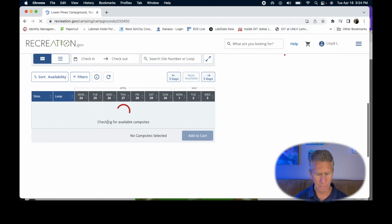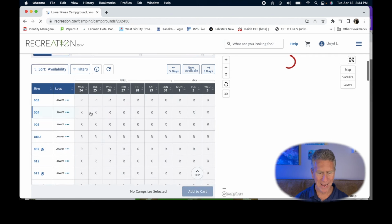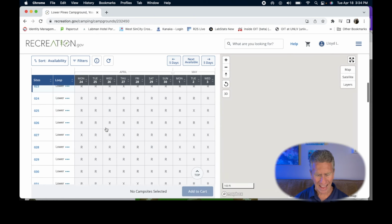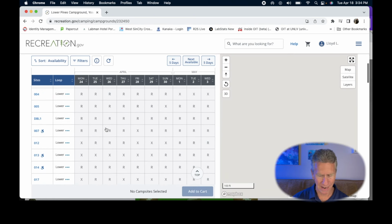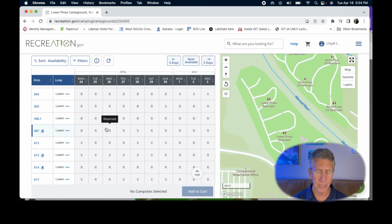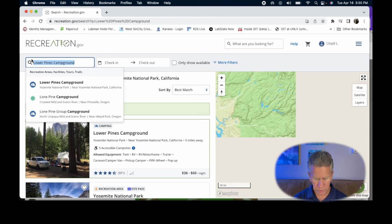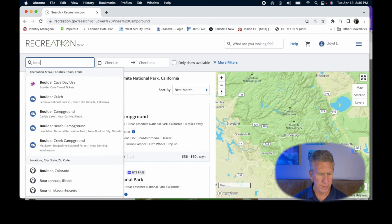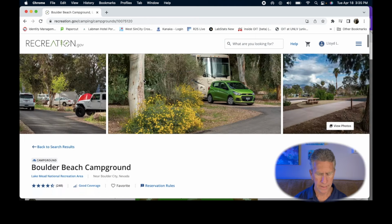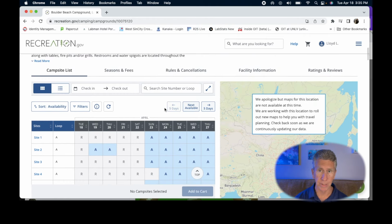As I'm looking at the campsites, it's going to pull them up here in just a second. They're all reserved. And even if I go to the day 5 minutes in advance, they're still going to be all reserved. So when you're practicing, you actually need to practice with a different campsite. So I'm going to go to some place close to me, which is Boulder Beach Campground here in Las Vegas. And as I scroll down, you can now see that I can actually practice.